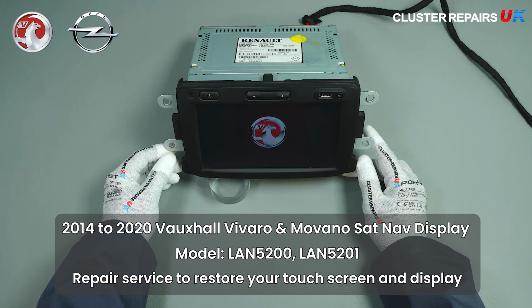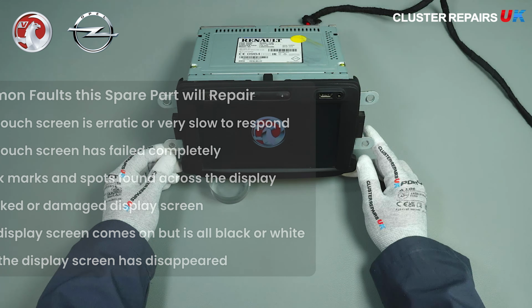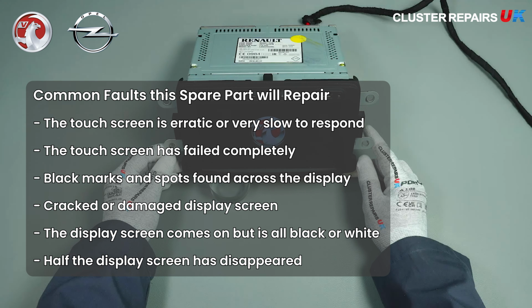Today we will be showcasing the repair service for the 2014 to 2020 Vauxhall Vivaro and Movano Sat Nav onboard computer display. If your unit is experiencing issues such as a cracked or damaged display screen, the screen comes on but is all black or white, half the screen has disappeared, the display screen is heavily marked or scratched, the touchscreen is erratic or very slow to respond, or the touchscreen has failed completely.